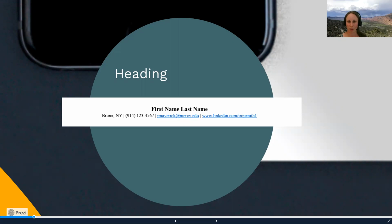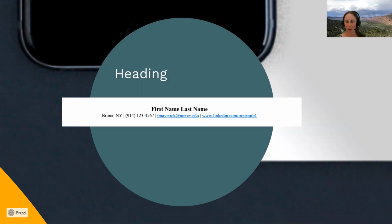So this should be the daytime number you can be reached at, and you should also include a customized voicemail greeting. So not just the standard greeting that's on your phone when you first purchase it or get it. It should be something along the lines of, "Hi, you've reached so-and-so, unavailable to take your call right now, but if you leave your name and number, I will get back to you as soon as I can. Thank you." And that just shows that you're taking that extra step to do that. Plus, an employer will know that they've reached you instead of just a random number. So make sure to do that as well. It just takes a couple minutes.